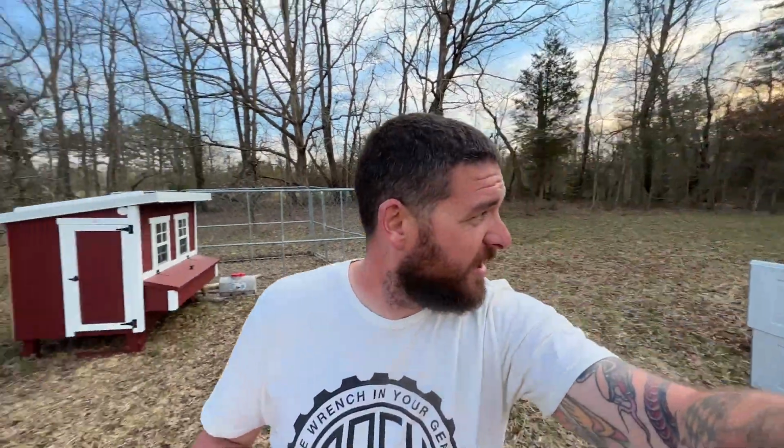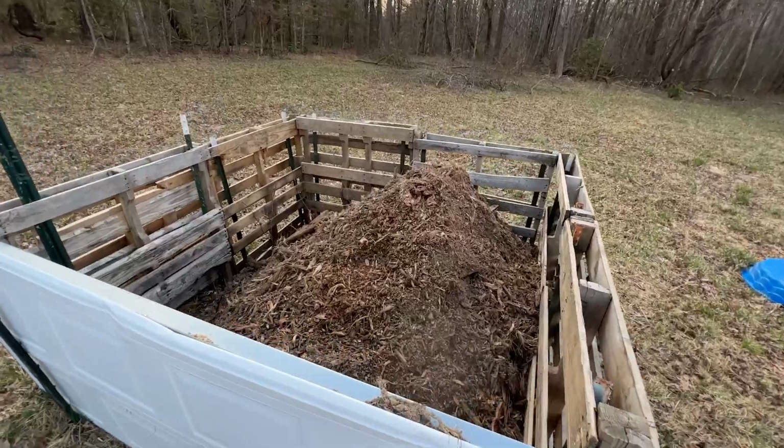I think pretty soon we'll get that tractor back over here and we'll move it to its next stage. We'll do some research on it and I'll tell you guys how we did it. But I honestly can't wait, because next year our garden, that's going to be some great compost, or just soil. It's going to break down, you know, do its thing.